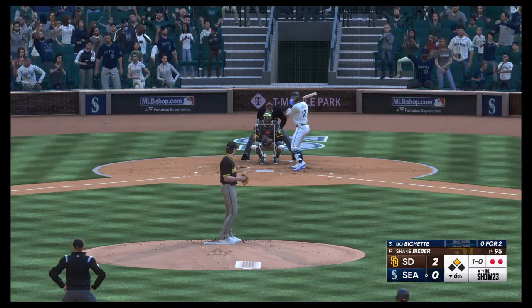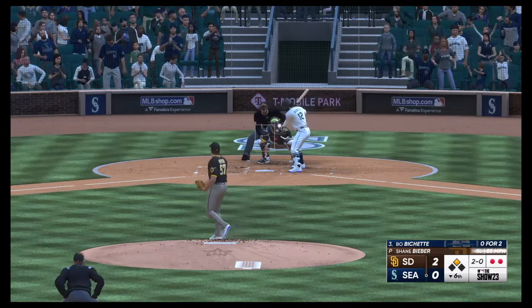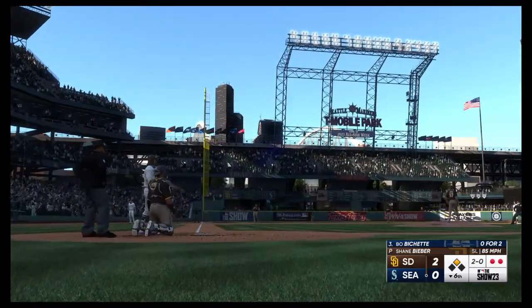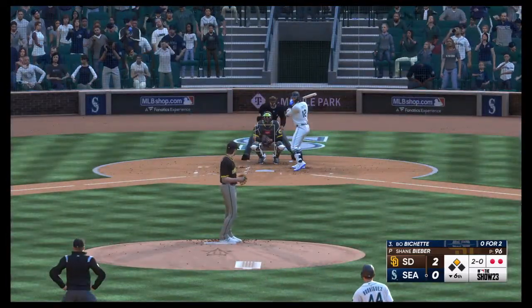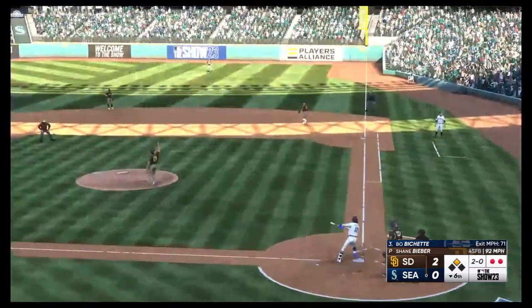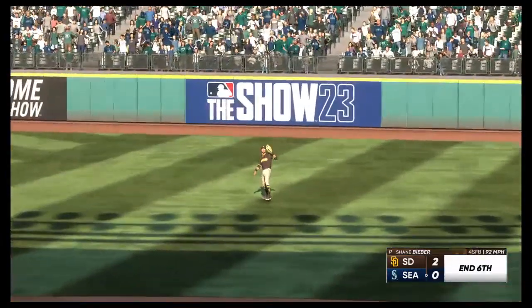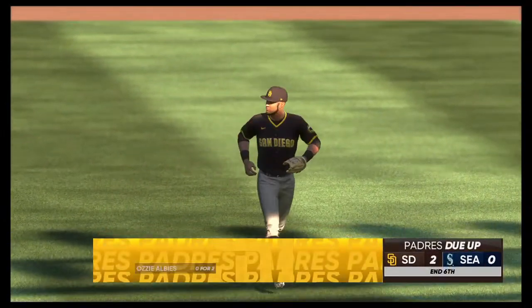Man at second. 2 balls, no strikes to count. Struggled a little bit in this one. Couple of strikeouts earlier, but doing a much better job in this at bat to get ahead and find a good hitter's count at 2-0. Lifted in the air, right field. Gonzalez moves under this one. And that is that. Mariners leave 1. They trail it here 2-0.